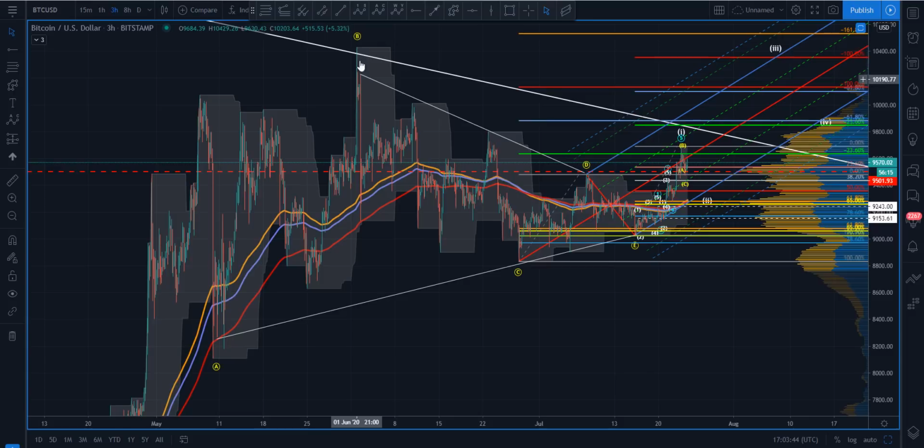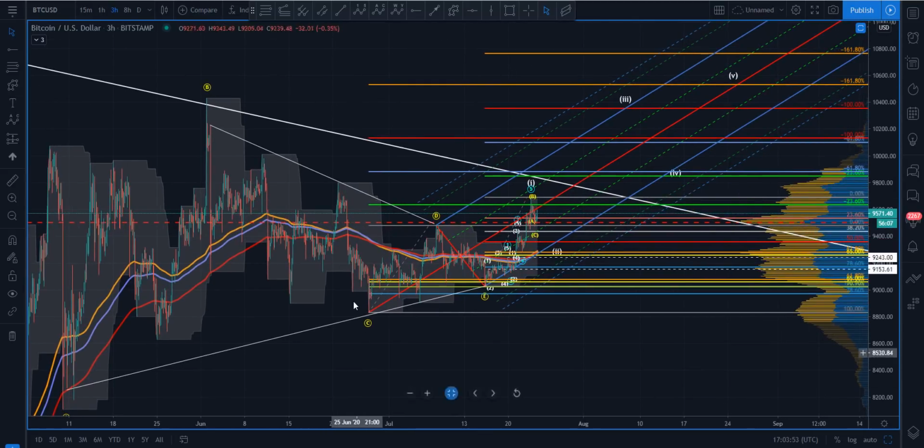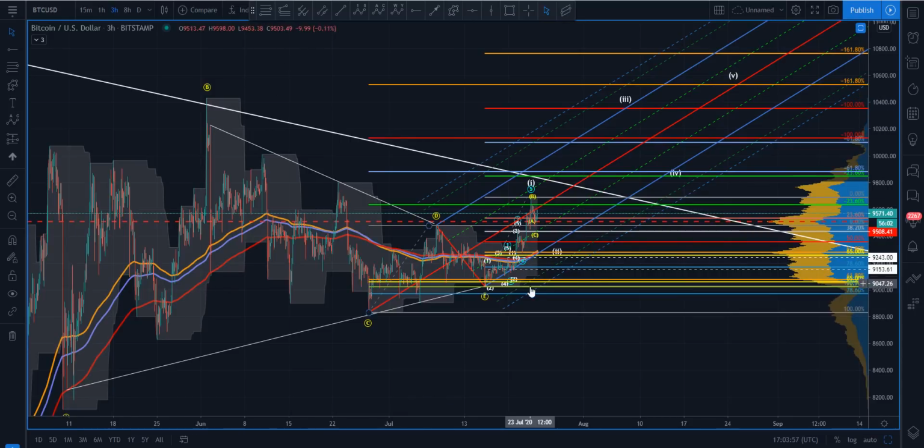Again, this is the pump wick that broke that 65, right? But look, once we broke it, look at the reaction. As far as I'm concerned, I'm trading this as a triangle until I'm forced to invalidate it somehow. Now, as we look here, and I know there's a lot on that.